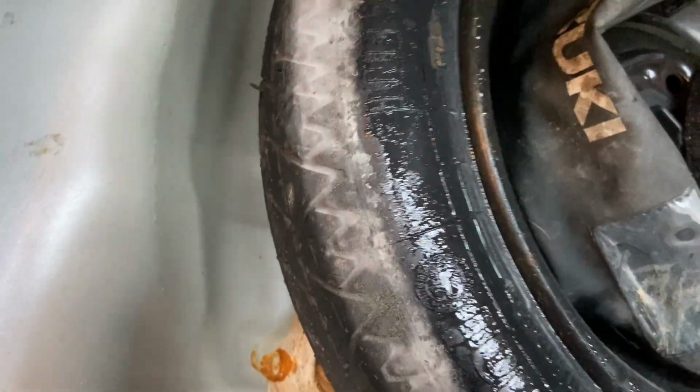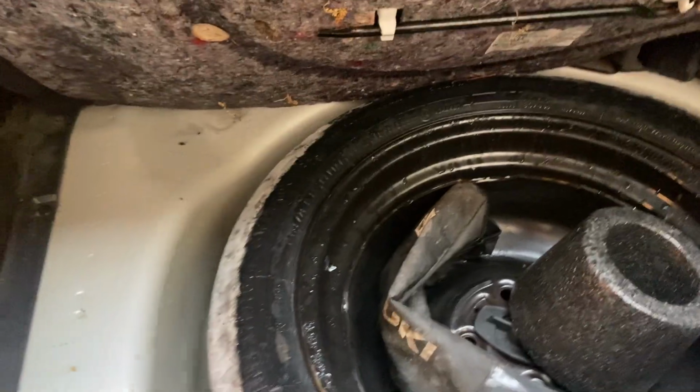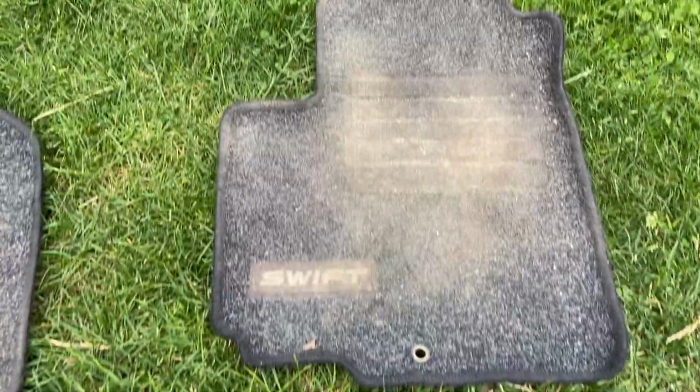This wheel has never been used and it's nasty. There's like water all over this thing. Rust and other nasty stuff. Damn, let's get some gloves on and start cleaning this thing out.